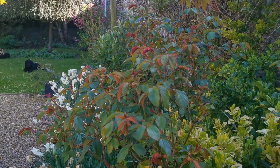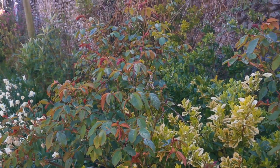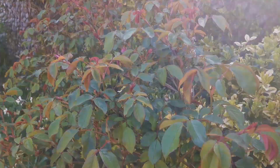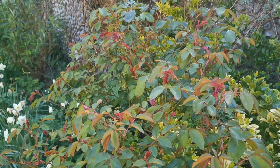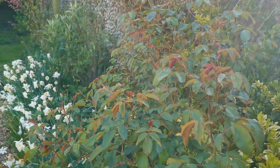Roses coming on really well despite it still being early April. No sign of flower bud on these just yet, but just look at the health of the new growth that's coming on them. Beautiful red tones, russets. Not a sign of any black spot on this, which is quite unusual for us because we don't spray or treat. We just leave nature to take care of any problems that do arise. But this one's looking particularly healthy for this time of year.